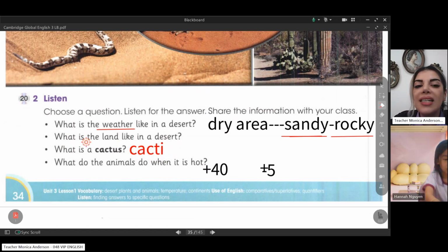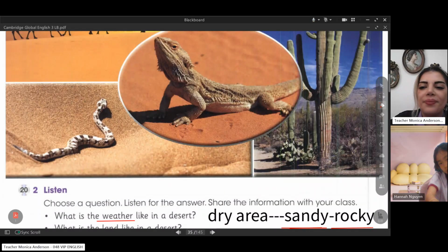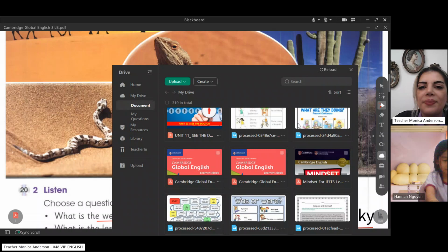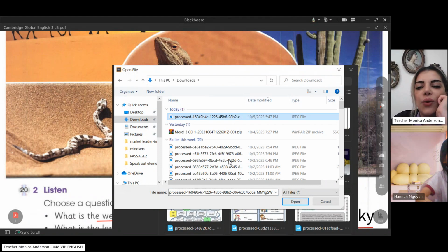Okay, what is a cactus? Do you know? It's a plant. It's brown. Of course, let me show you. Let me show you a picture above. So wait a moment.